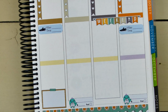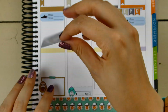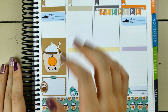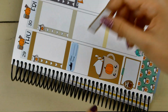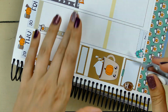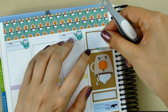Going on to Thursday, I really don't have anything planned other than I need to run and the Cowboys are playing, so I will be watching that. Again, I had an option between full boxes, but I didn't need another checklist full box, so decorative it was. I'm trying to figure out spacing wise what's really going to go in there. I realized if I put a quarter box there, I was going to have quite a bit of extra space. So I just spaced things out a little bit more.